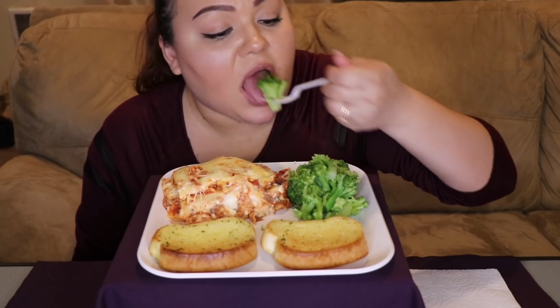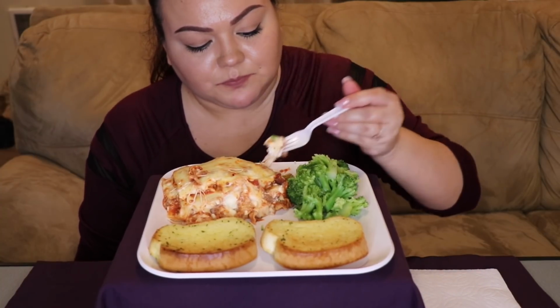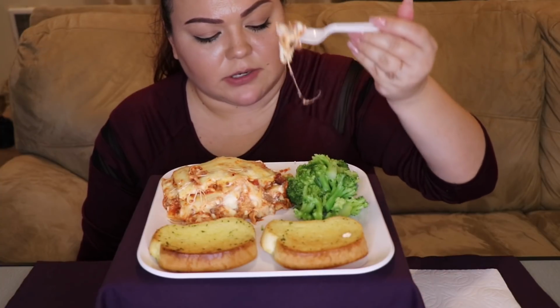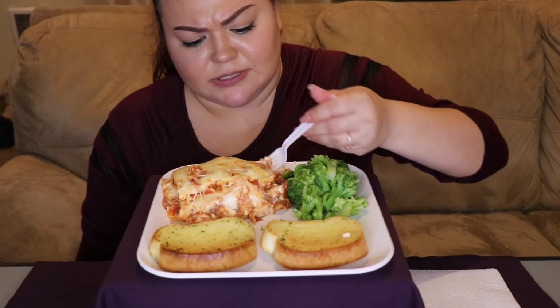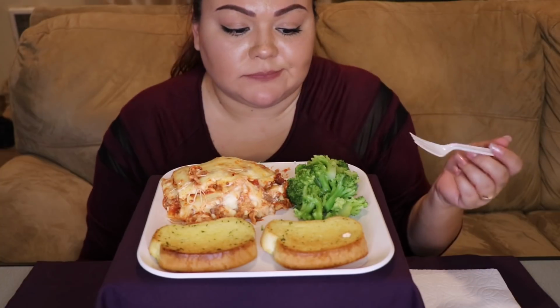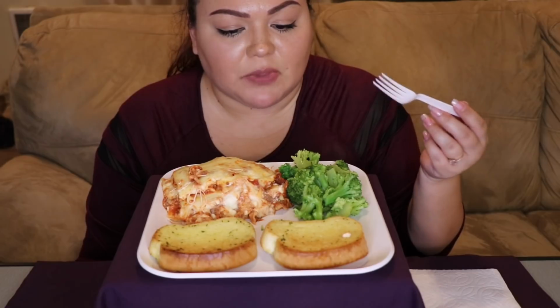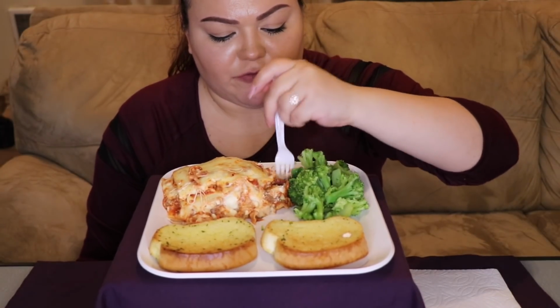Sophia's over there eating at the table. My husband is asleep. He worked a long day. And Antonio, he's asleep too. He's not feeling very good. I feel bad because he's missing out. This is his favorite thing for me to make.